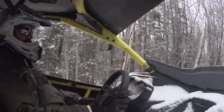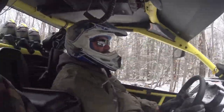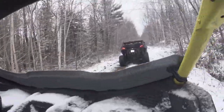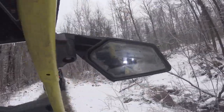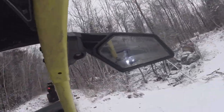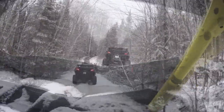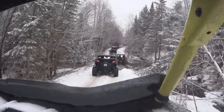And we're kind of amongst those first to get on the trail, so that's good too. Shouldn't be too beat up just yet. We got everyone behind us. Everyone's looking pretty good back there. Nice little water track. Yeah, this is the ice cutout, so everybody's gonna get buried in.